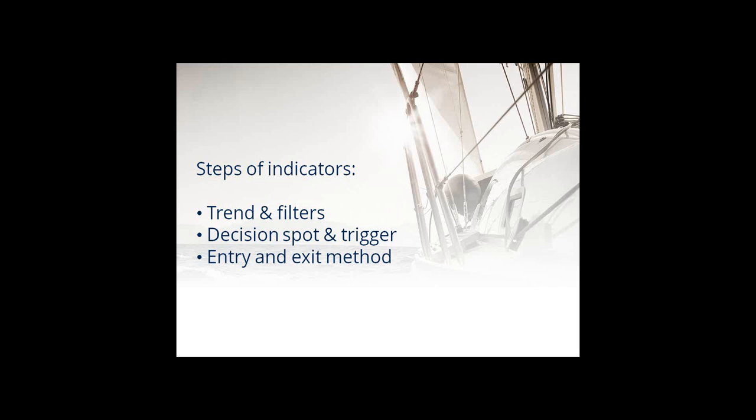Basically, if we have, for instance, a moving average on the 4-hour chart, that could show the trend. And we could use a different moving average on a lower time frame to show momentum, for instance. We could use filters, we could use the oscillator. A decision spot could be a trend line, or a moving average, or a Fib, for instance. The trigger could be a candlestick pattern and a break of the fractal. An entry and exit could also be various combinations like that.